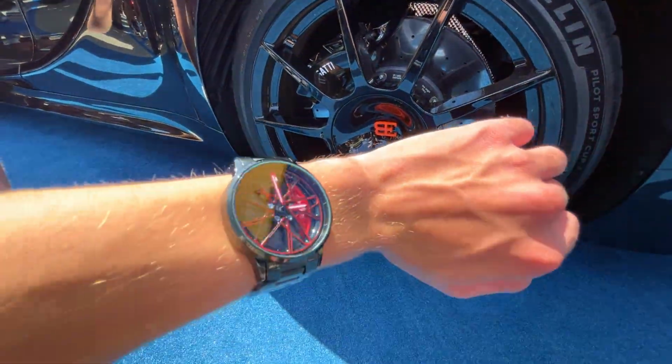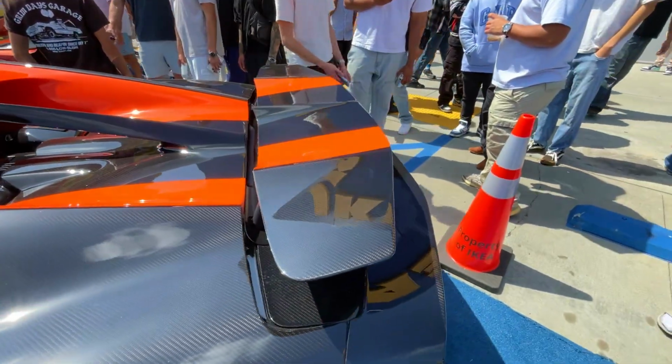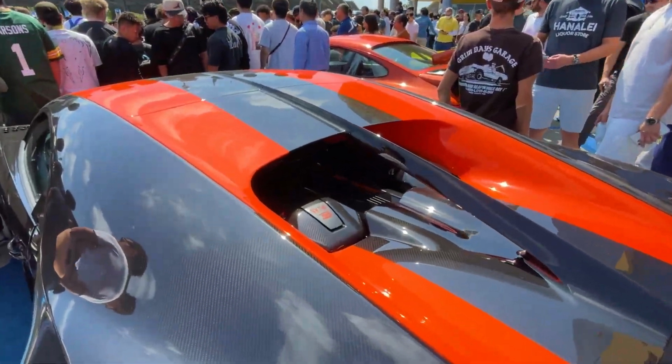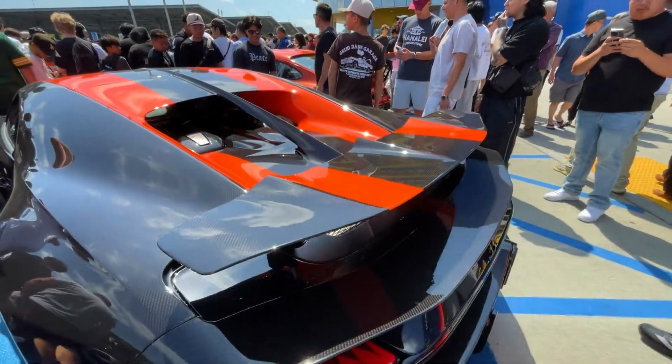Got Devo rim watch with this. One day we'll see a Devo. One day we'll match the rims. But look at this, all carbon fiber. Got the orange weave going throughout here, the orange stripe. Got the engine back here, the W16, 16 cylinders, y'all.